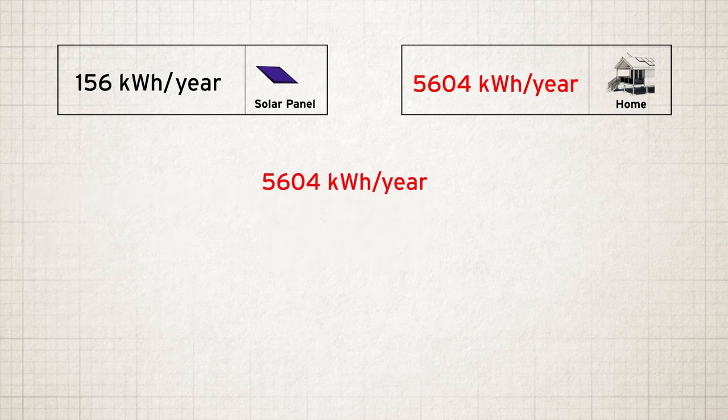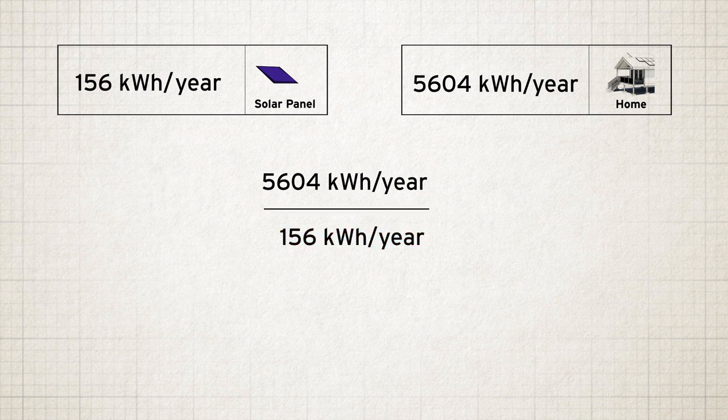To find the number of panels, we divide the total energy by the amount of energy each panel produces. That gives us about 35.9 panels. However, you can't buy 9/10 of a panel, so you would need to order 36 solar panels to meet the projected energy needs of the home.